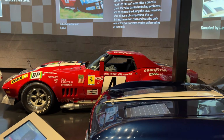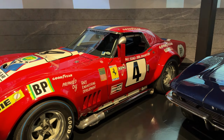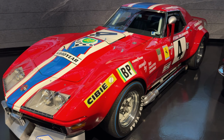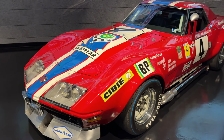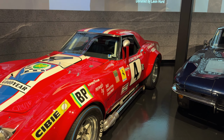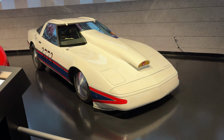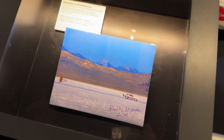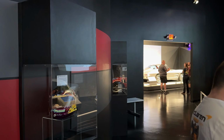Nice. Dave Hines. Wait, what? Ferrari? This car entered Le Mans with the support of the Ferrari team, so that's why it's painted in red with the Ferrari shield on the side. Land speed record car? Wheels. Oh, that's sick. We saw the C8R in there.